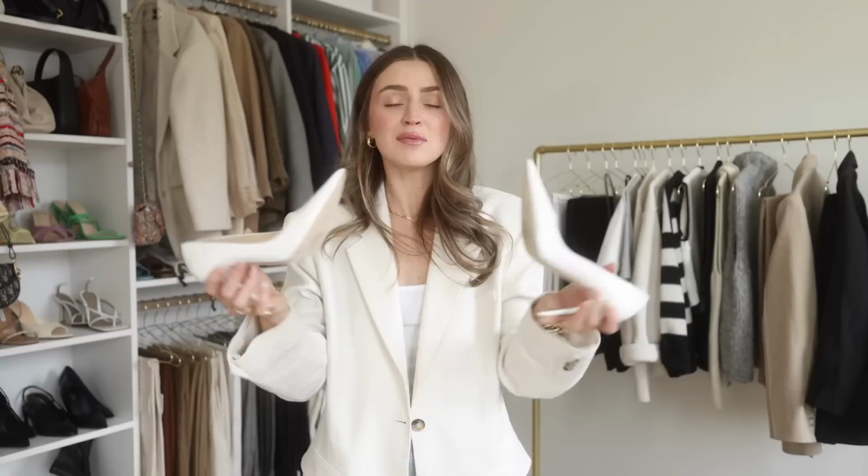Obviously you don't need to buy Jimmy Choo heels. You can buy whatever white heels, but if you've never considered it and you're looking for something to amp up your dressed up wear, consider a white heel, because it has changed my wardrobe and changed my dressing up life.